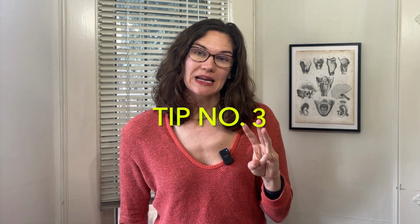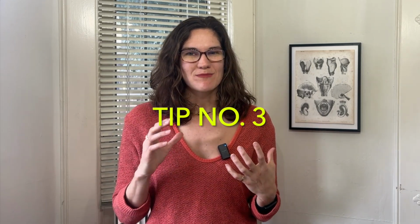Tip number 3, improving your swallow might mean swallowing in a different way than you used to. Speech therapists teach compensatory strategies such as the controlled swallow, where you hold the food in your mouth for a few seconds prior to swallowing. You can try it right now. Gather up your saliva and hold it in your mouth between the tongue and the roof of your mouth for an extra second. Then prepare a deliberate swallow.